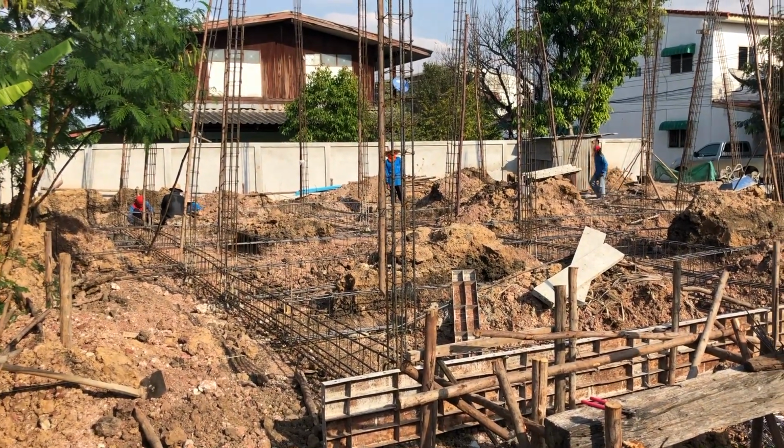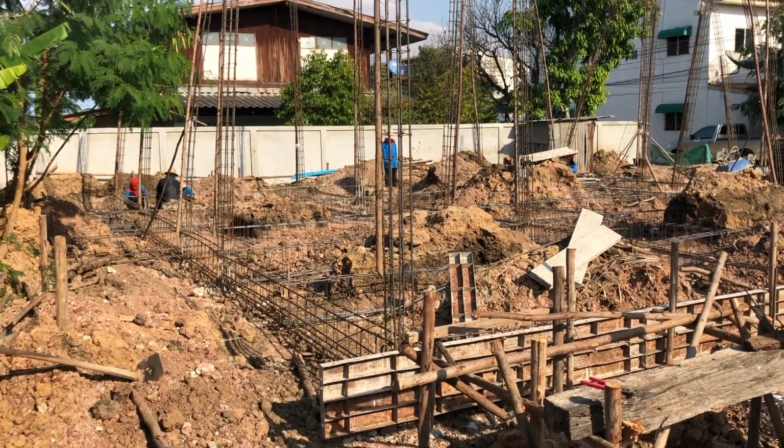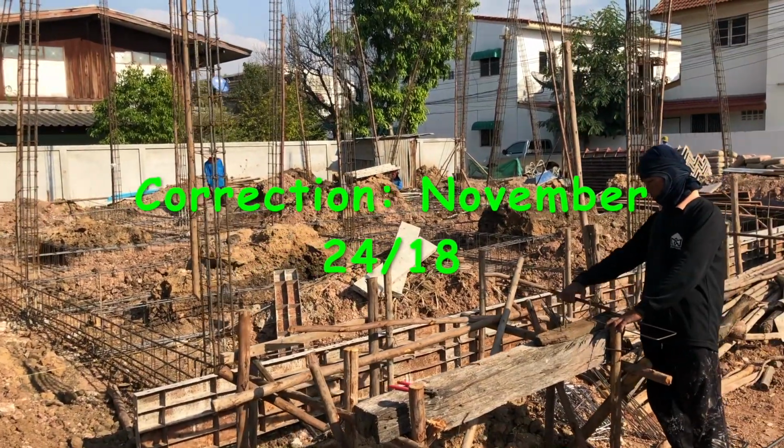The other one's ahead of us by about a year. And that's why I don't think this will be done in 5 months. No, he said 4 months actually. 3 if he rushed it, and 4. He started it November 4th.